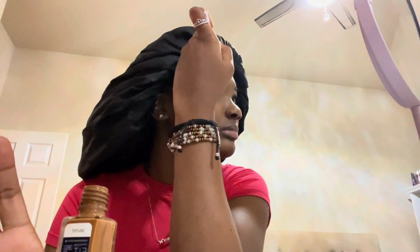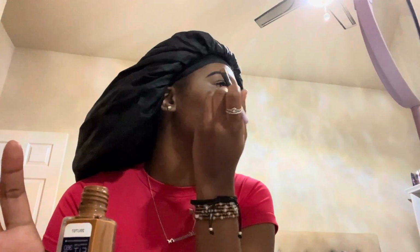Put the foundation on, a nice coat. I'm going to make the difference a little bit. But now it's a little more natural.